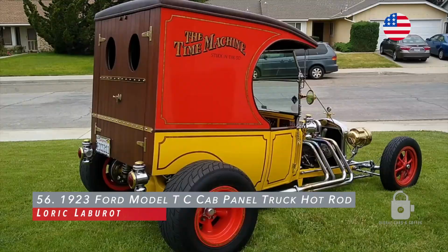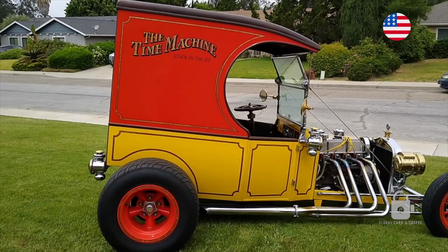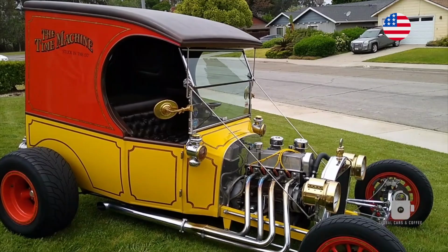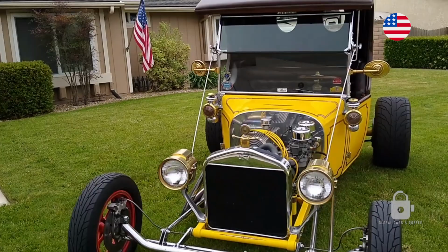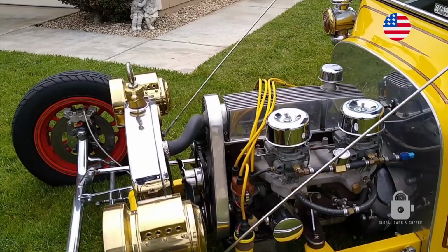Welcome to the time machine. Built this car back in the '70s. It's a 1923 Ford Model T C-cab panel truck. I built it out of fiberglass and wood, powered by a Ford Pinto engine, and sold it back in the '80s and bought it back in 2013 from the last owner. It's my do-over hot rod. I still have it and still enjoy driving it around.